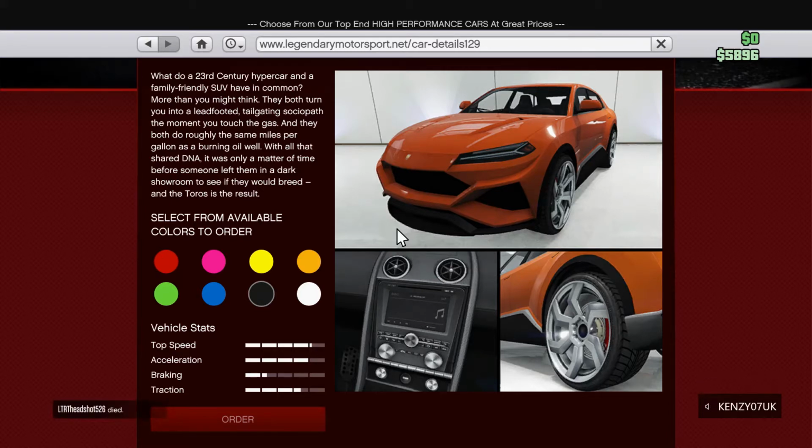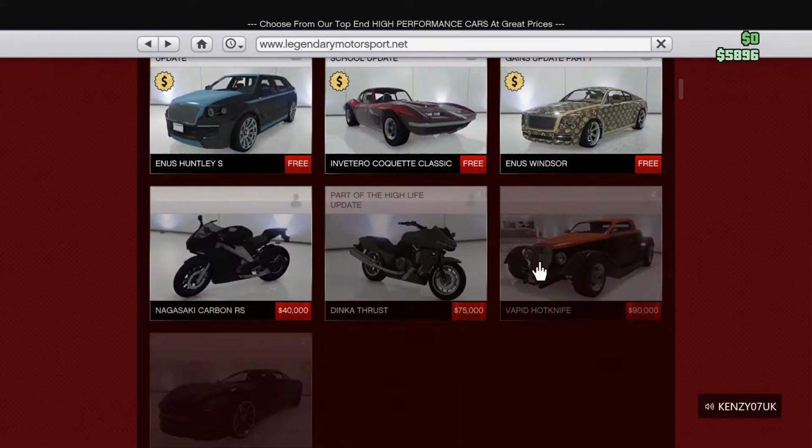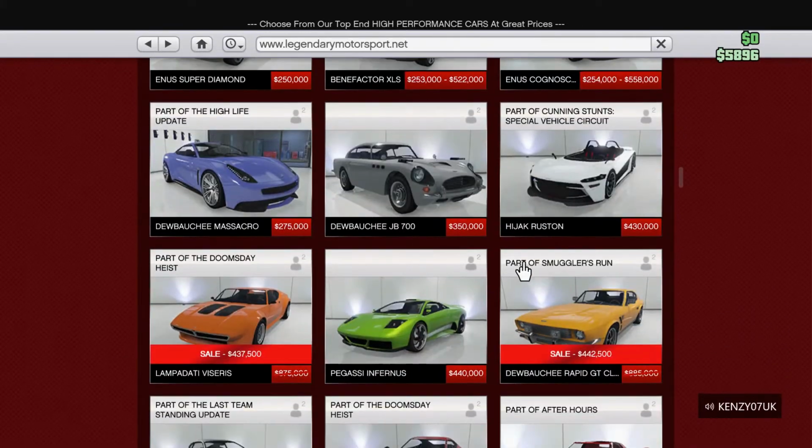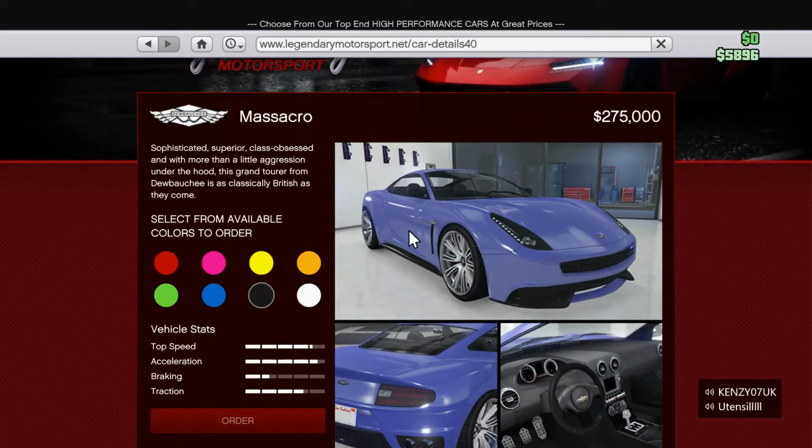Well, the next one on here is the Dewbauchee Massacro. Now, this is a pretty good car. It is based off a Ferrari. It's pretty good for customizations, basically the same customizations as the Dinka Jester. It's got pretty good speed. It looks really nice, but not many colours actually suit it, in my opinion. Only red does, and red doesn't look that good with it. But your opinion, I kind of like it.